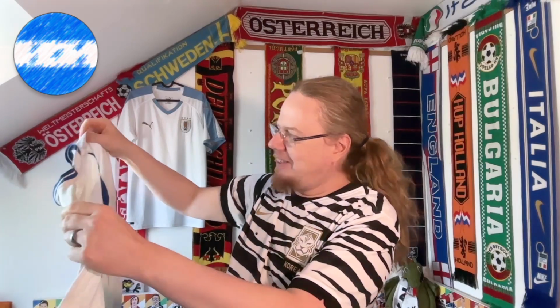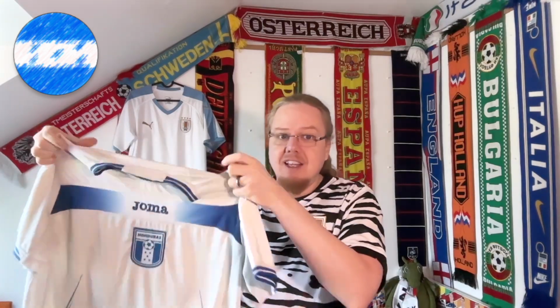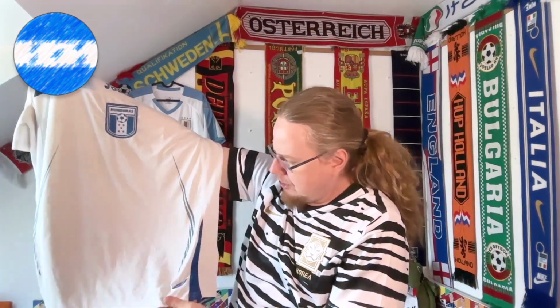Yeah, I think it's alright for the price, because otherwise I would have to pay full price for a Honduras jersey. And the fact that it's a 2010 World Cup jersey, yeah, I can take a few blemishes. But yeah, I think I like it. I actually find this stripe here not so bad. I mean, this thing on the bottom, yeah, I could do very well without.